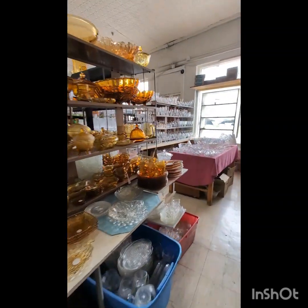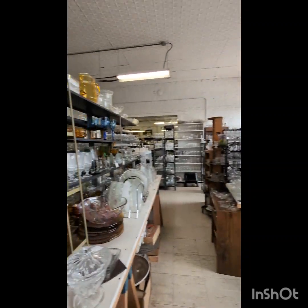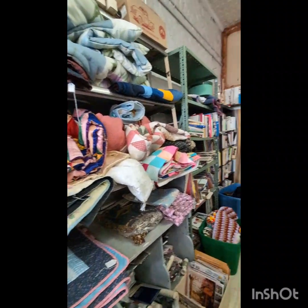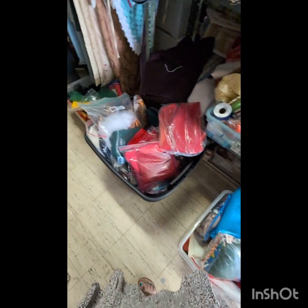Here's some more of the cookware or the dinnerware. More and more and more. There's a lot, so I didn't really go through that area because it's all pretty much the same thing. And then we've got some quilts and fabrics, patterns, lots of stuff. Oh, there's my feet.